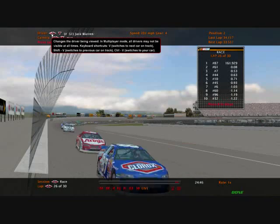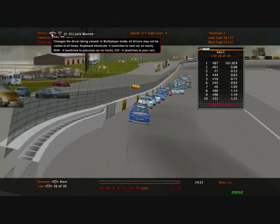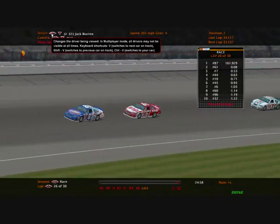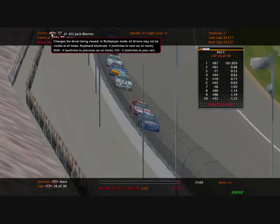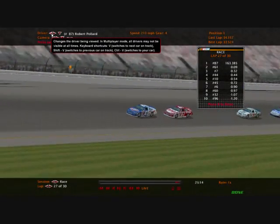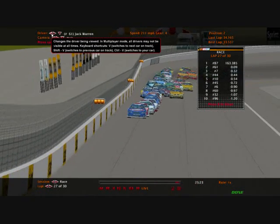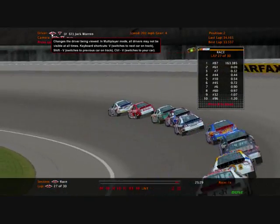Now, first and second have put a little bit of a gap on the rest of the pack. Approaching 5 laps to go here, going into 4 laps to go, Robert Pollard and Jack Warren are pretty much back and forth, still fighting for the lead between the two. Now, I don't know if Jack is faster. He's not. So this should be pretty interesting to see the last few laps of this race. And they're running single file halfway down the racetrack, so it will be harder to pass here.